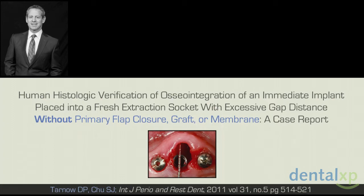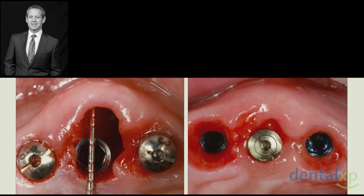So what they did was, Dennis wanted to core out an implant in a human and get something that was proof of principle. So they put this extra implant in. It was a full arch of implants. This was the last tooth to come out in a serial extraction case. They didn't need another implant to support the bridge. So this was sort of an extra implant, and the patient agreed to let them take it out afterwards with a little trephine of bone around it.